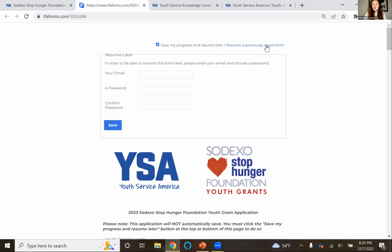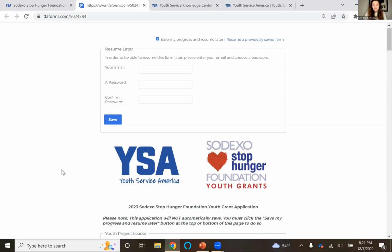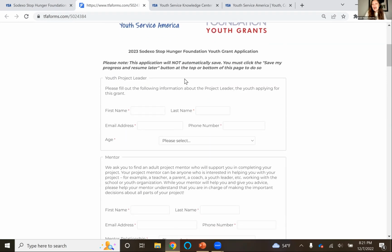And then you would also resume a previously saved form. You would again enter your email and the password that you created, and you will be able to access the form that you'd saved. If you save it and for some reason you can't find the password that you set up, let me know. I can always reset it for you. And again, the application will not automatically save. One of the strategies that some applicants have used in the past is to have the application open as well as a Word document, type their responses in the Word document, then copy and paste them over before submitting. So that is one other option if you don't think that you would be able to submit this all at once.